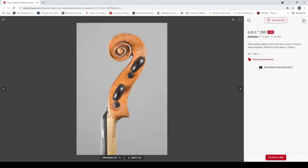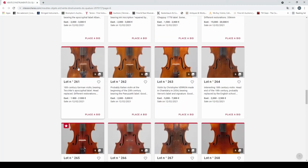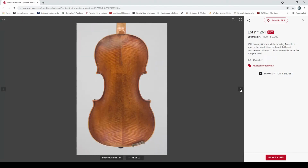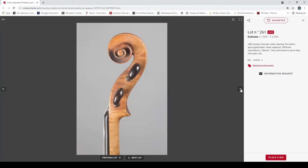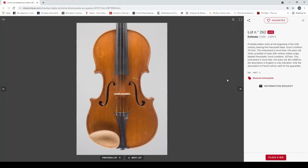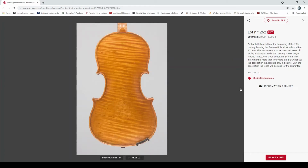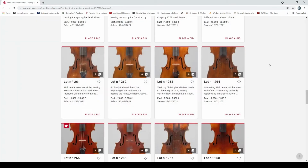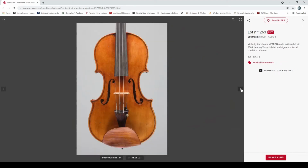354 length of back. 18th century German violin with a Tekla label. And an Italian violin at the beginning of the 20th century, probably Italian, bearing a Panizetti label, 357. A violin by Christophe Veron, made in Chambéry.